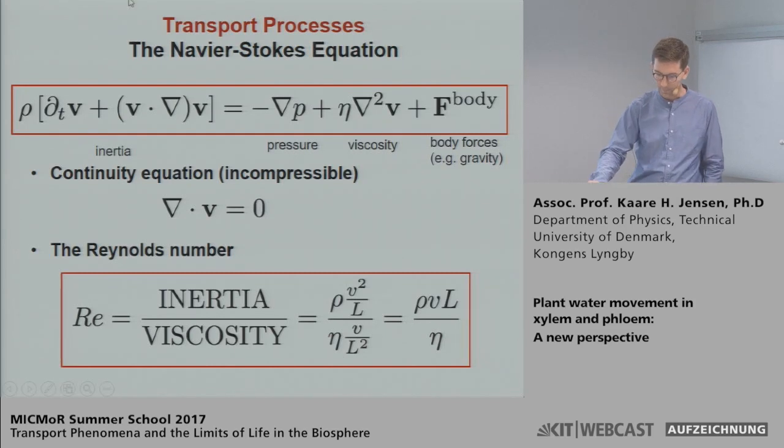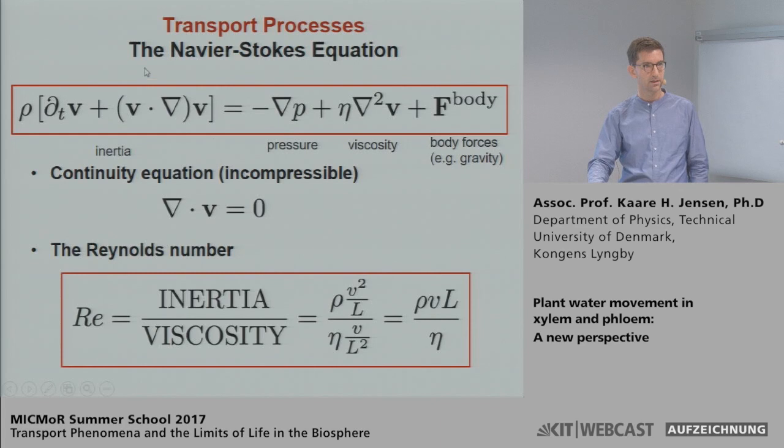Okay. So essentially, I take this term. That will be roughly the density multiplied by velocity squared divided by the characteristic length scale of the problem. And then I divide it by the viscous term here. The characteristic magnitude of this viscous force is just viscosity, which is the material parameter, multiplied by speed divided by length scale squared, right? That's roughly how big this derivative will be.